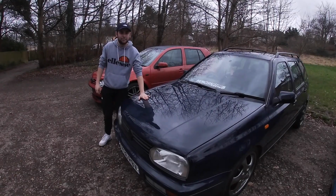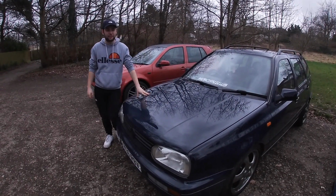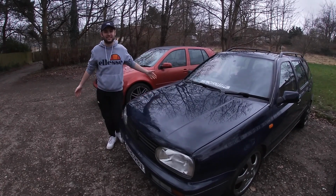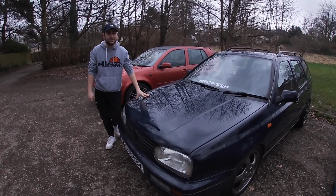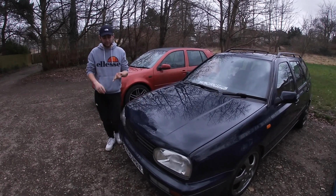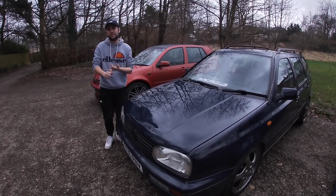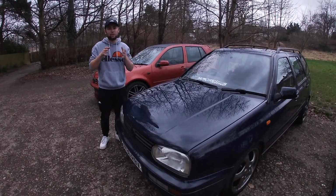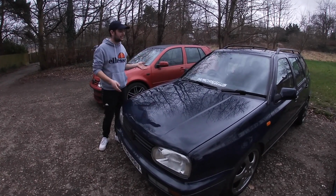So next up we've got this T-Reg Mk3 Golf variant, it's an estate. Mk3 Golfs were introduced in 1993 and ran until about 2000. You could get them in soft tops, you could get them in the Vento, which is the newer style of the Jetta category, obviously in the standard Golf, and with this variant estate.